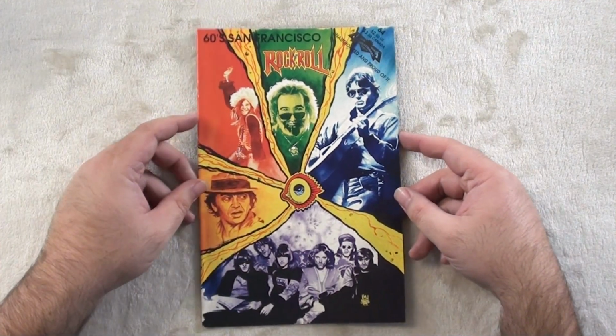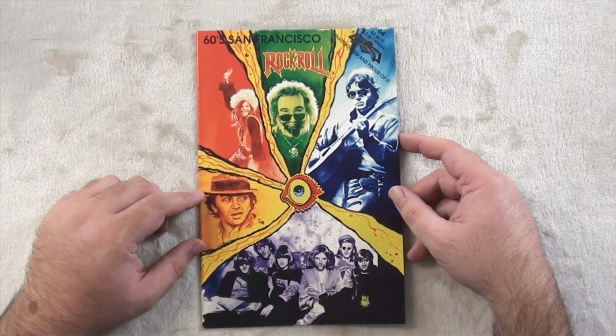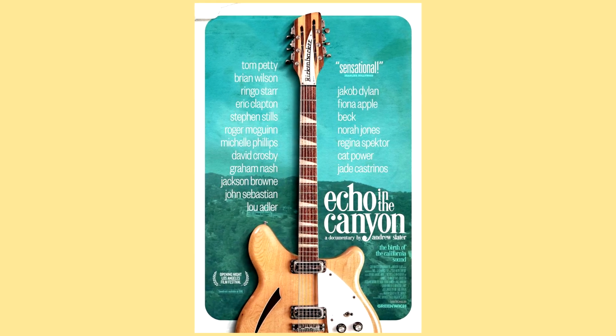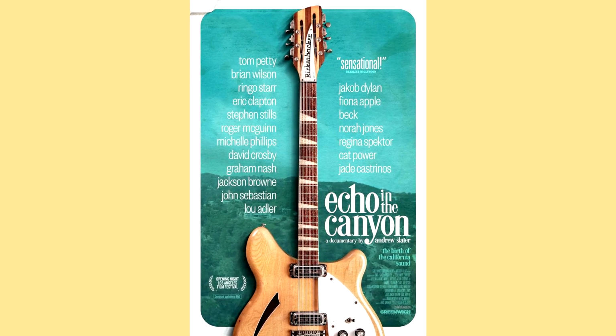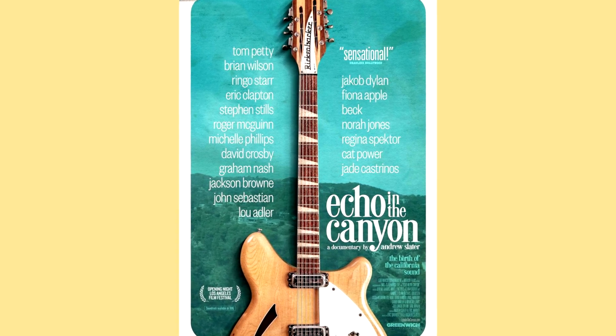Okay, now here we have... This is 60s San Francisco rock and roll. So we should get a bunch of different things in here. I actually watched a documentary recently that Jakob Dylan had made. What was it called? Shoot, I'll try to find it and put the name of the documentary on the screen here.